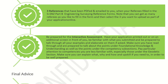And please make sure that you really have read through and are prepared to talk about the points under foundational knowledge and understanding, as well as the points under the competency subsections. If you have a look at all the competency subsections, all of them have a list of foundational knowledge and understanding that you are expected to have in order to apply for the certification. And it's really important that you familiarize yourself with those points and that you're prepared to talk about them if the assessors bring them up.